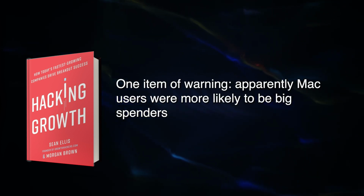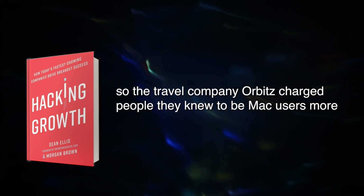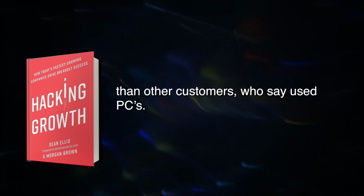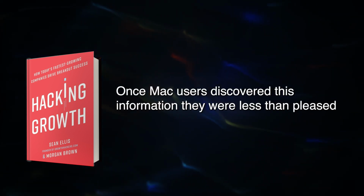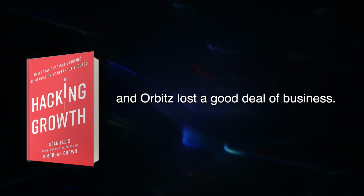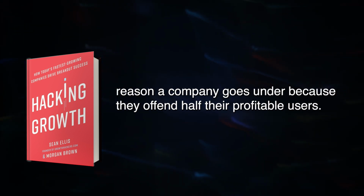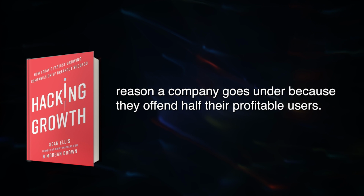One item of warning: apparently Mac users were more likely to be big spenders, so the travel company Orbitz charged people they knew to be Mac users more than other customers who, say, used PCs. Once Mac users discovered this information, they were less than pleased, and Orbitz lost a good deal of business. So while data mining personal information is beneficial, it should not be the reason a company goes under because they offend half their profitable users.